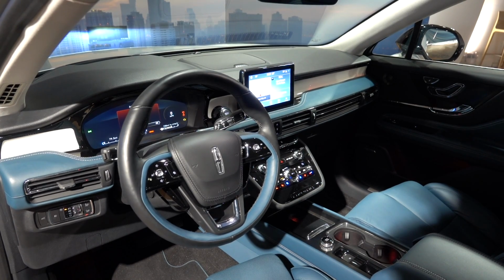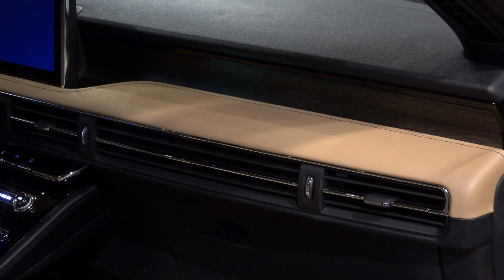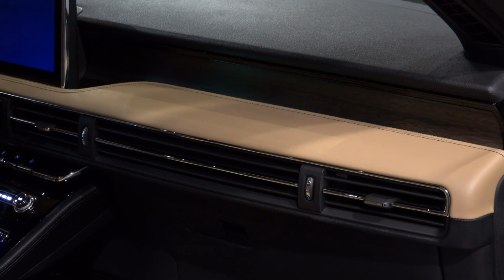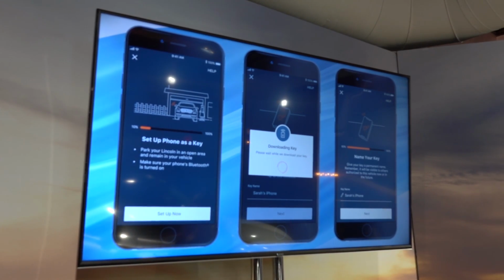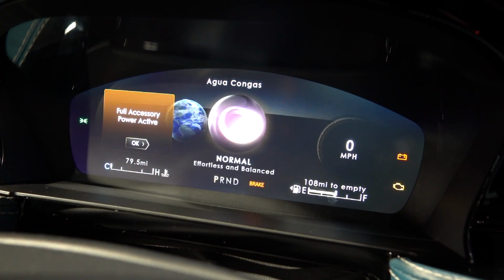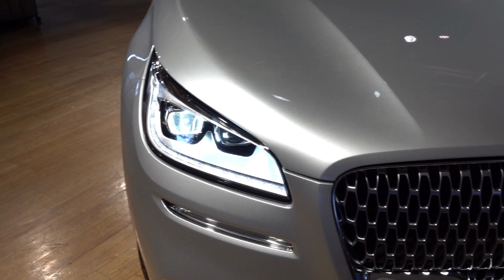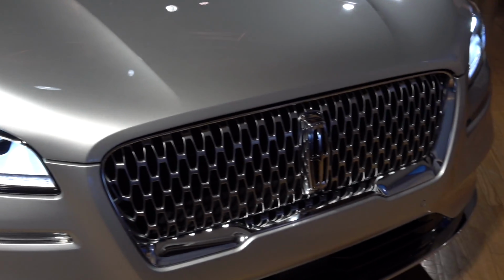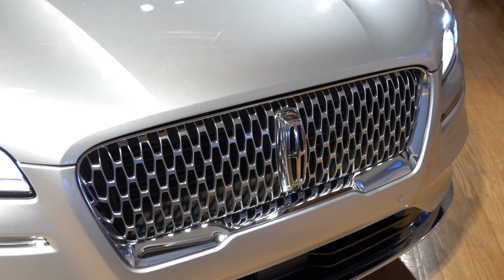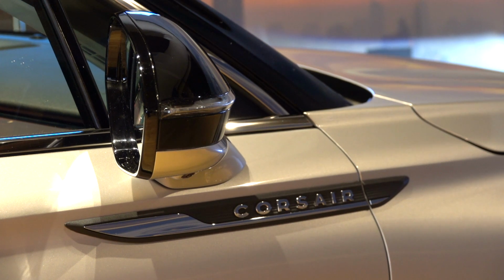Lincoln has been finding its own voice when it comes to luxury. This is a unique interior stressing horizontal lines and high-quality materials. There's also tech like phone as key and an attractive gauge cluster screen. This is a great replacement to the MKC. Some have been saying that it looks like a baby Aviator. It shares a family design language, but it has its own look. Oh, and the name Corsair is great.